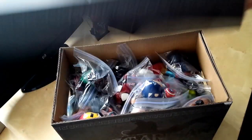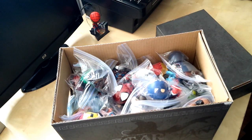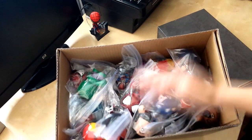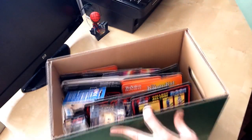Alright, so I used this one when I was cleaning out my room. I was trying to organize everything, and I had a whole bunch of display minifigures, and I just put everything in plastic Ziploc bags and I put it in here. It's perfect, so if I want to find something, I just gotta dig through it and find it.